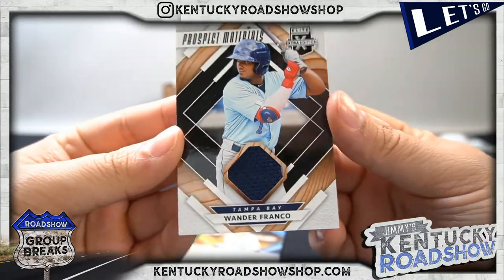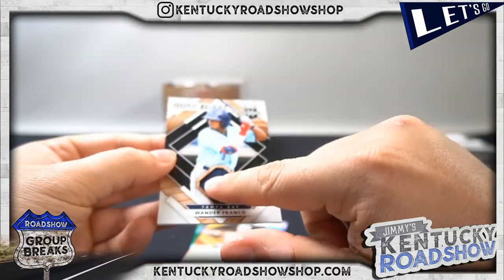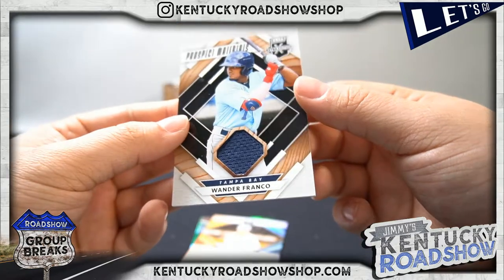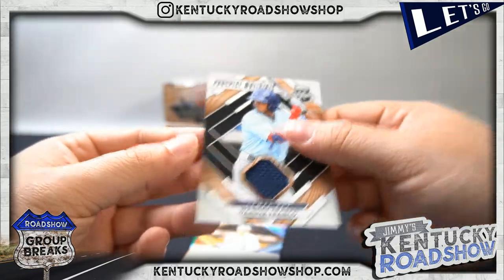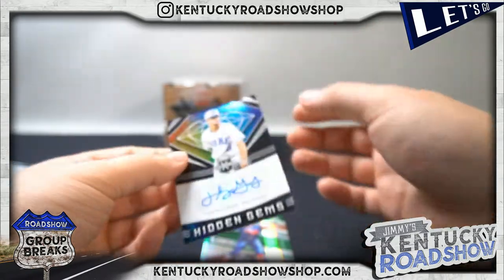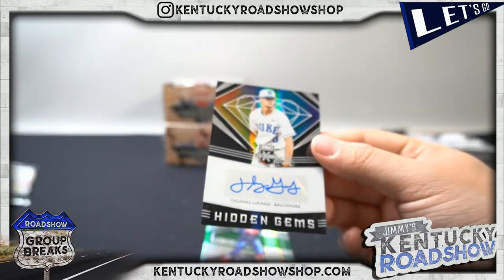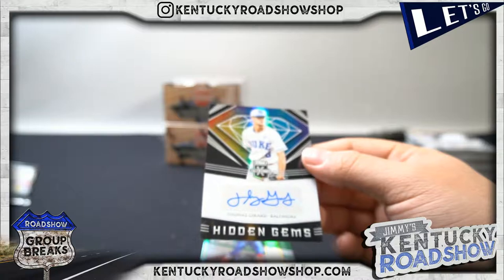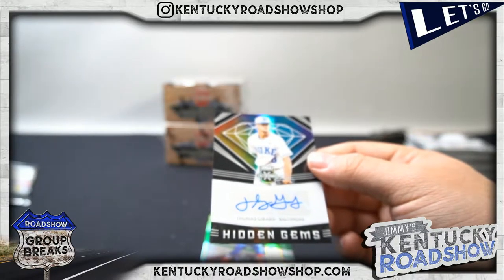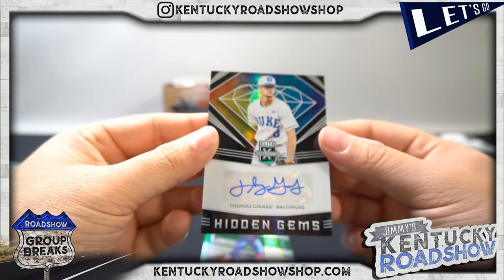Little Wander Franco action. Look at that. Yeah, that's a patch. You got a comp for him? Who do you think he's like? He's just going to be good. It's hard to even comp him. He's just going to be such a pure hitter. I can't get anybody to tell me anything about what they think he could be like, except really good. It's hard because he has the best hitting tool I've ever seen in a prospect at his age. All the way around.